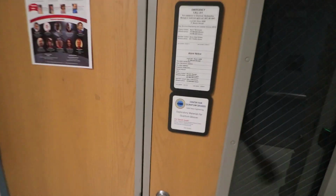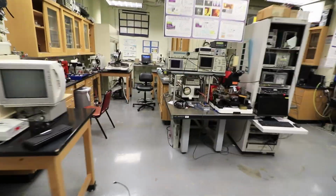So that concludes our tour of the Cook Hall penthouse. Now we're going to go back downstairs and I'm going to show you the Cook Hall laser lab. This lab is dedicated to back-end device processing and device testing.